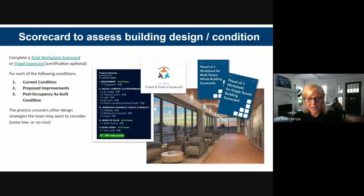So the number 3 tool is the scorecard. You'll see on the screen a couple of different scorecards shown. In the very middle top, you see the total workplace scorecard. This is something that GSA has developed to include all of the kinds of things that we have run into in our buildings that we want to focus on. It's not just LEED, it's not just WELL, it's not just Fitwell, it's not just Green Globes. It's a compilation of various scorecard questions all in one place.